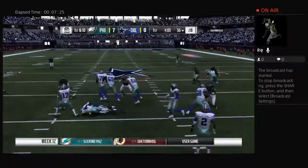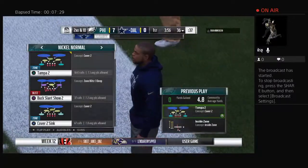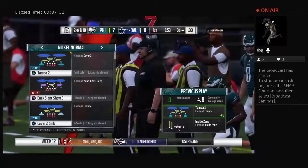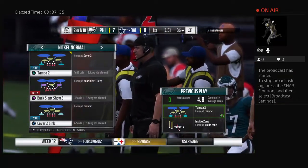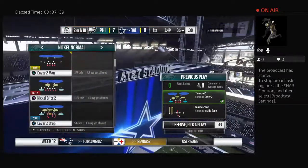Now the first carry for Ezekiel Elliott. And he's stopped immediately there. No gain on the play. It'll be second down. And as a defensive end, getting off the ball quickly, swarming to the football, making a tackle, that's what we saw right there. Yeah, that's what their job is.